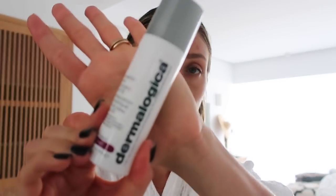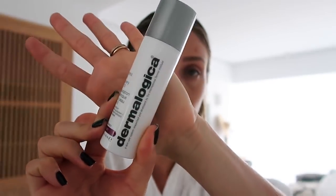Now I'm going to use my sunscreen. This is the Dermalogica Dynamic Skin Recovery SPF 50. So it's a moisturizer and a sunscreen. It's my absolute favorite. This is also under 100 mils, so I did carry on, which I highly recommend. And so I just took this with me along with all my other toiletries.